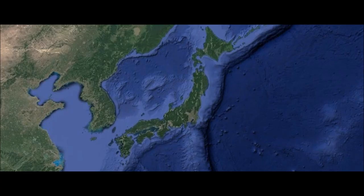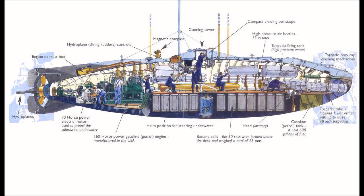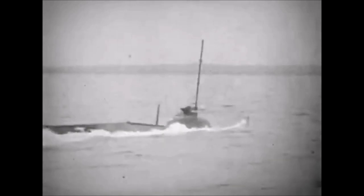On the 15th of April 1910, Lieutenant Sakuma and his crew were carrying out routine exercises in Hiroshima Bay. The submarine was running under gasoline power on the surface with the hatches closed. Air for the engine was drawn into the submarine from a pipe that stood about 6 feet above the submarine's hull.